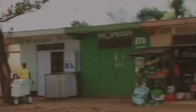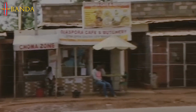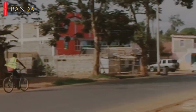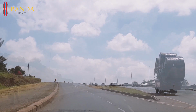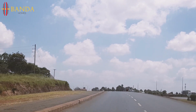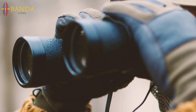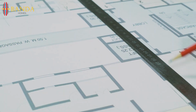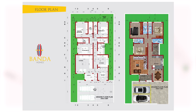This story begins in 2018. Banda Homes ventured into a little-known town called Kimonyo that is located 25 kilometers from the central business district on the then recently completed Kenyatta Road on exit 14. Banda Homes came in search of the perfect location where we would develop our very first new model housing estate, and we kind of found it.